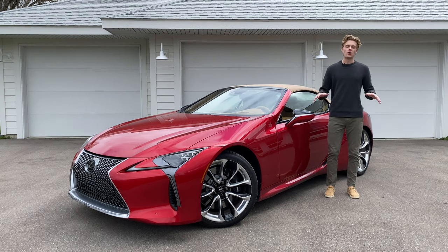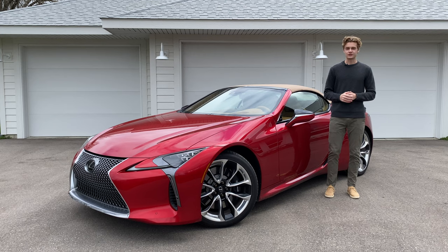But overall, I'm so happy that Lexus decided to make the LC500 and the LC500 convertible. They are beautiful statement pieces that represent what Lexus is capable of.